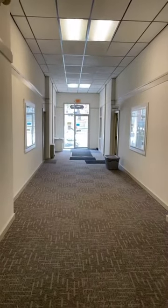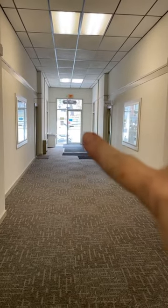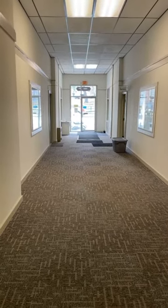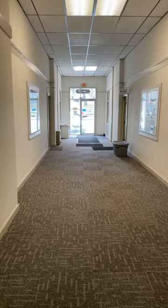All right, so this is the entrance right here at the front of the mall. If you know where the Colonial Theatre is in Belfast, if you're in front of the theater and you go to the left, there's a mall, and this door is the mall entrance.